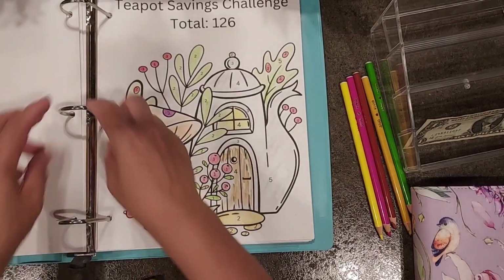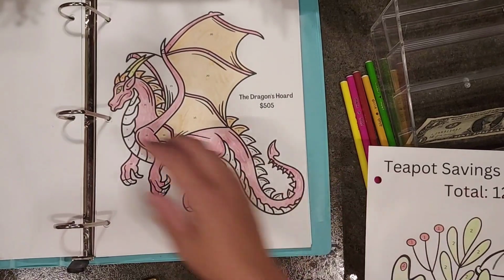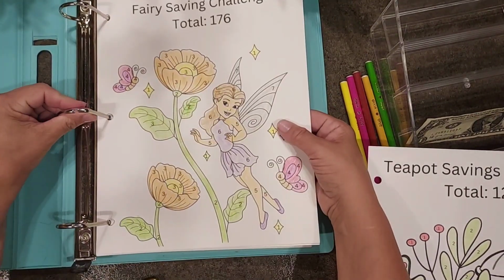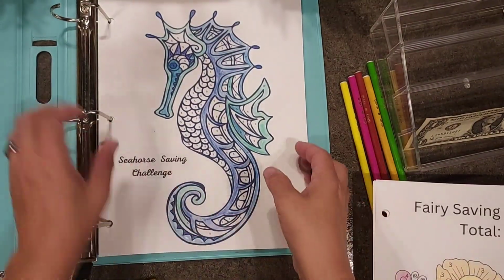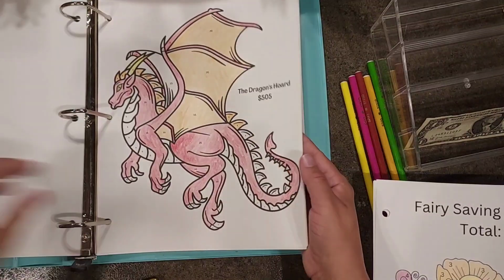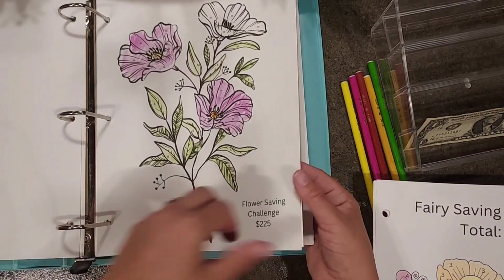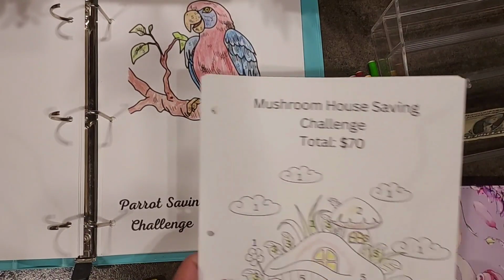So, our teapot is done. Fairy is done, and our sunflower is done. So we will pull those three. Dragon. And our mushroom house we finished.